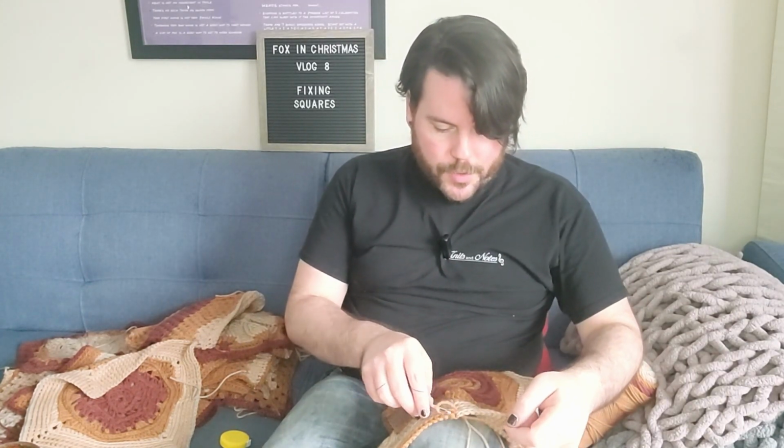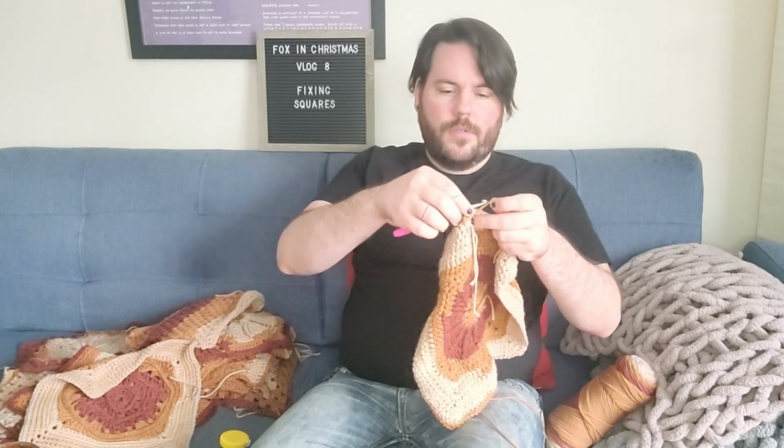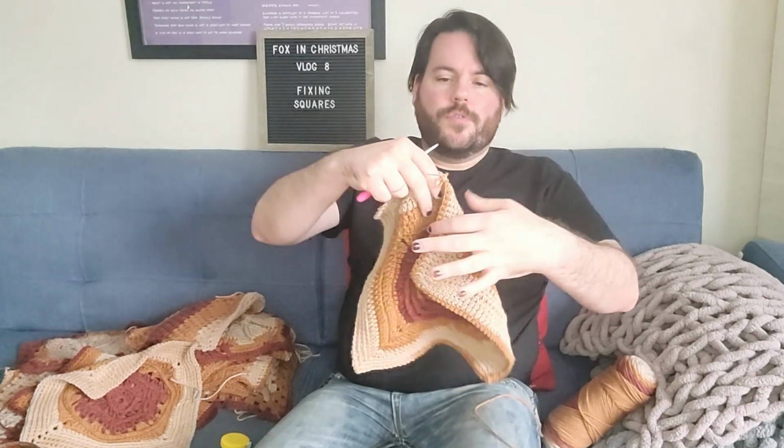What I like to do to break my yarn here, I can't really see it. I tried setting up a different camera. I have it next to the thing, but I couldn't find a good vantage point without moving the couch forward, and I wasn't about to do that.